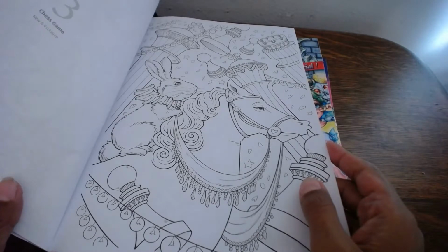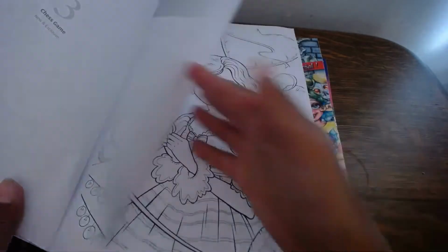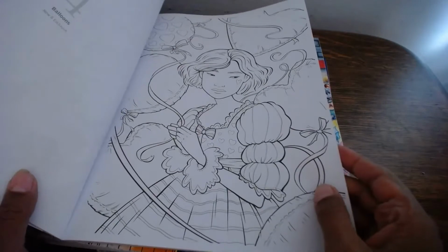Then I got a new job, so I had to adjust to that, and there were a lot of things that happened. So then I got this one in.